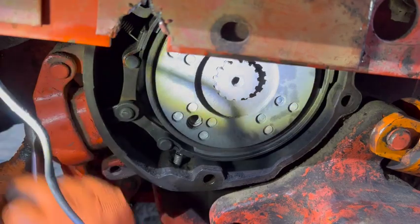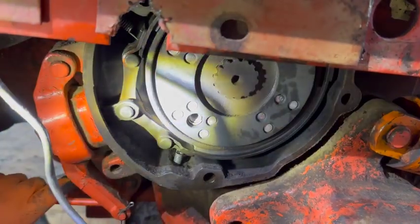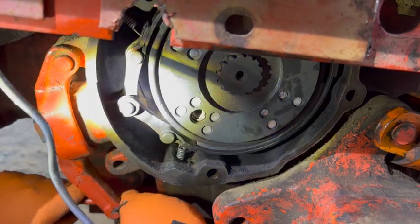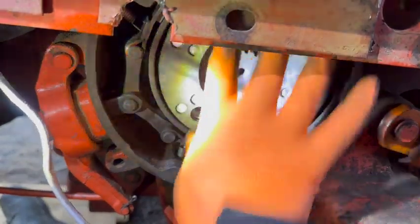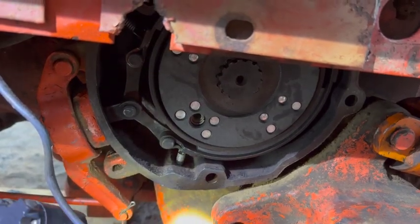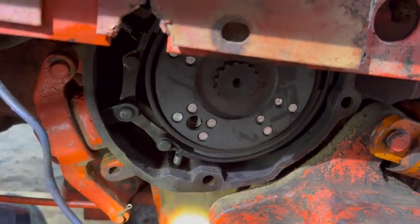It's getting pretty far down there. That might be pretty good. All right, next step is the cover.